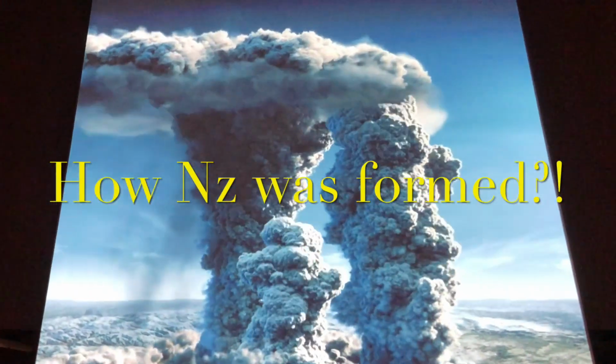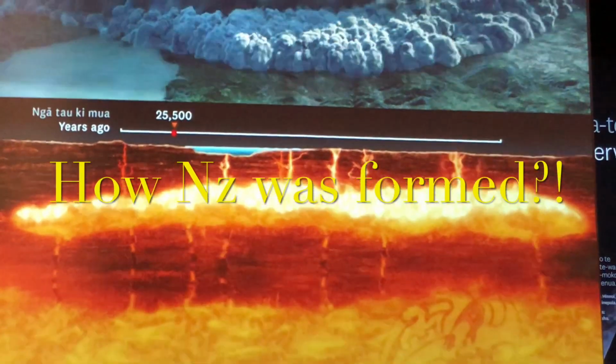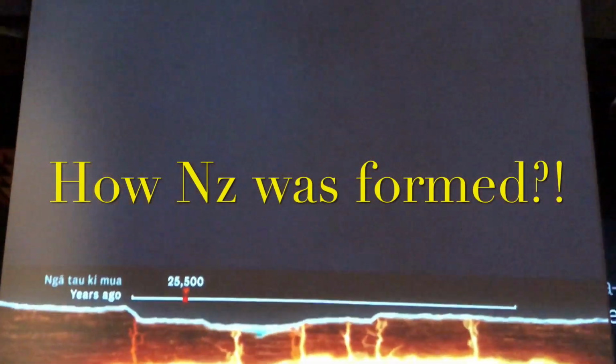There were a lot of volcanic eruptions at that time, and that's the reason why New Zealand was formed as it is now. Makikita nyo po sa ilalim ng lupa, ito po yung mga nagbabagang lava.